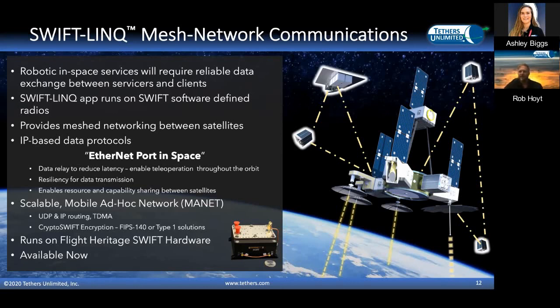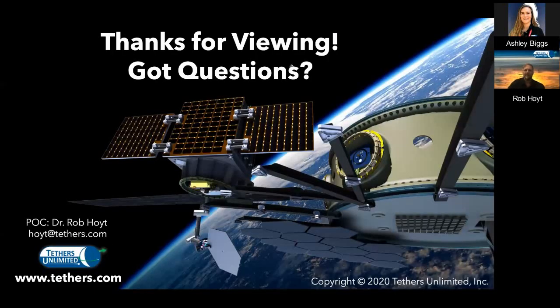It runs on our Flight Heritage Swift hardware, and it's available now, and we're actively working to increase its data throughput capabilities and number of nodes it can support. And we're looking forward to supporting a number of in-space servicing and other missions in the future. So that is the set of technologies that we've been working on that I think are most applicable to small satellite missions. Thanks very much for participating in this, and I'd be happy to take any questions that you might have.